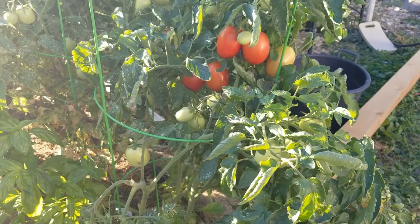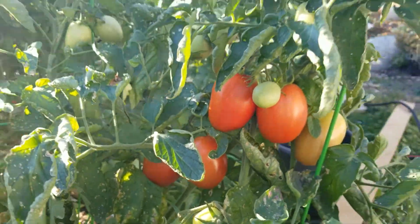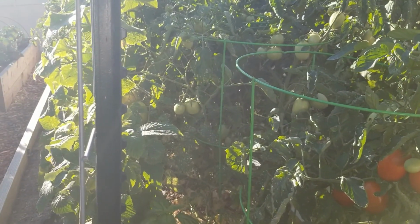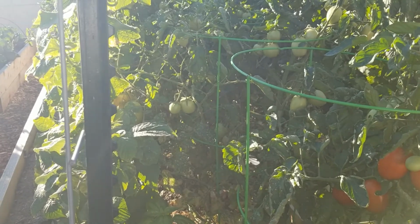Here's just another shot of the Roma tomatoes. I mean, those are beautiful. I am going to try transplanting one that has a lot of tomatoes and put it in the greenhouse. I did that last year and it worked. We'll see what happens this year.